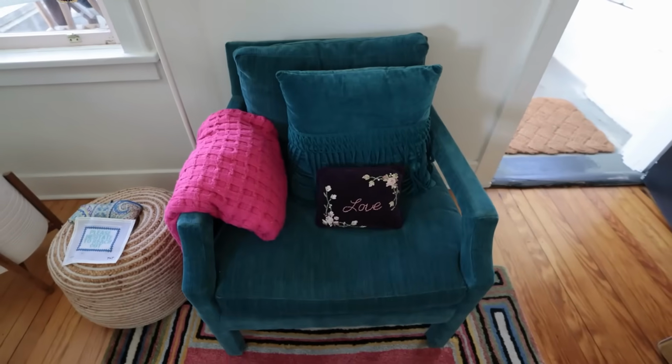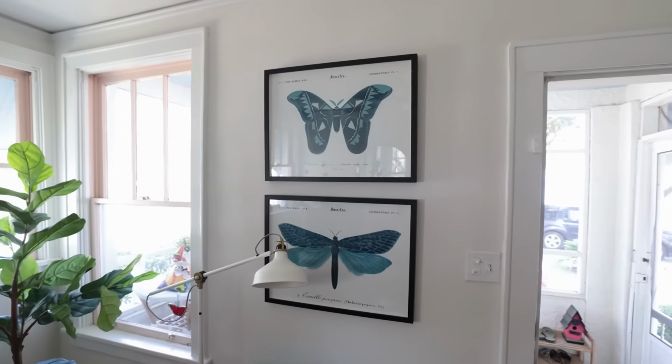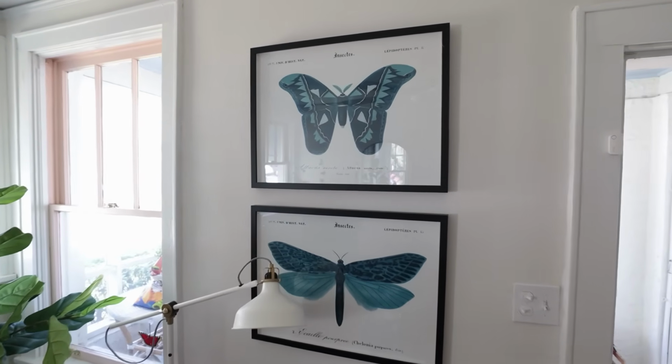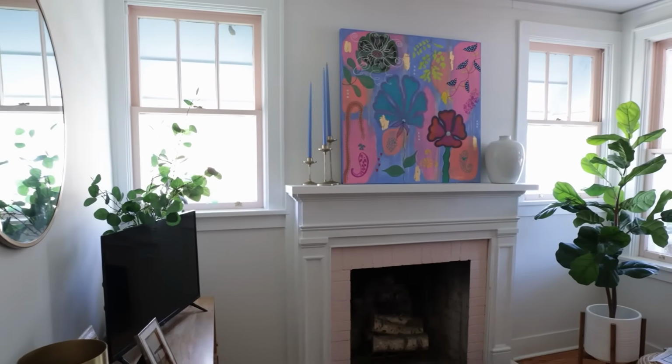Here is my teal chair that I love, also from Anthropologie, and then some prints above it. I love butterflies. I have a thing with butterflies, so you'll notice a lot of butterflies in this house. We transition over here to the fireplace that we painted pink on the bricks to actually match the pink lining of the windows.